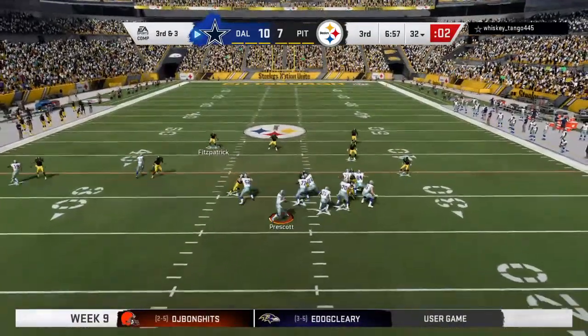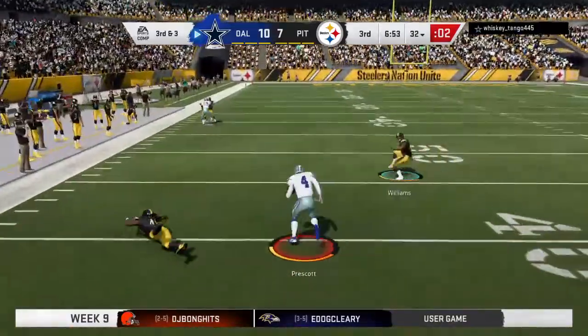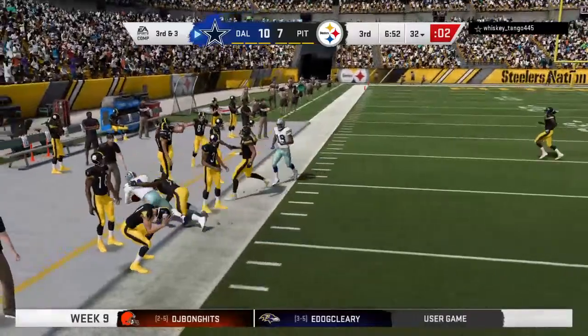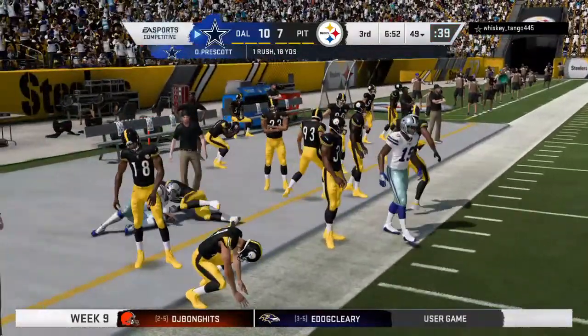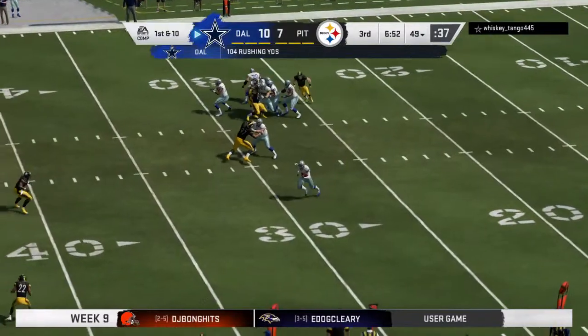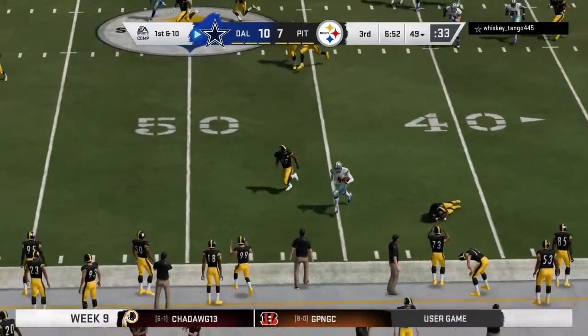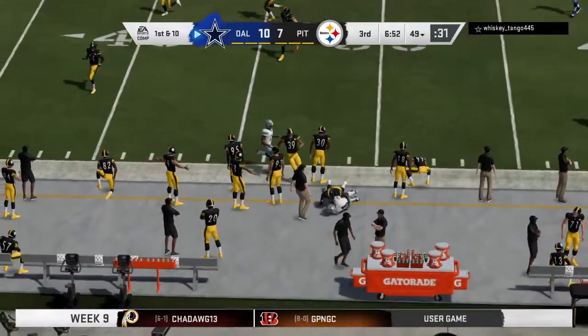Third and short yardage. Prescott steps away. I guess no need to force it when you can do that instead. First down, 18-yard gain. Looks to me, partner, like he's learned a little bit, because earlier in the game, I think he was trying to force a lot of throws into some windows that just weren't open.